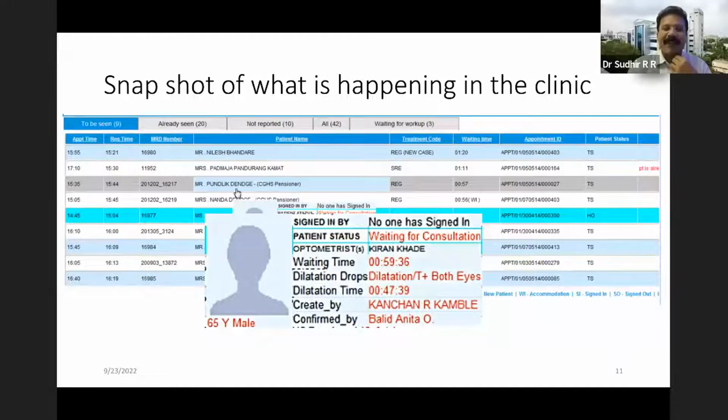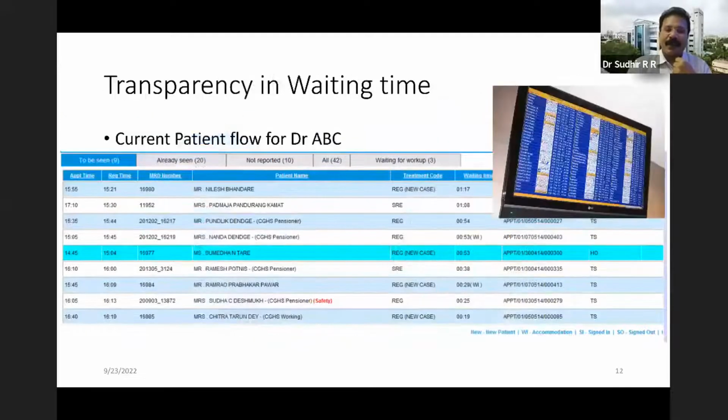The most important thing is patients want transparency, and you can do that with EMR, where we can show them the track where they are in the queue and what time it would take. So we started showing this to the patients. Many of them were very happy, and they don't come and disturb the secretary, and they would go for a coffee or come back, and they are very happy.